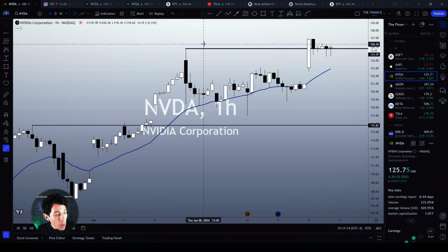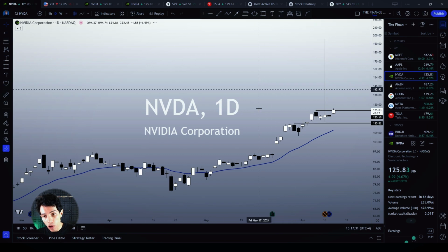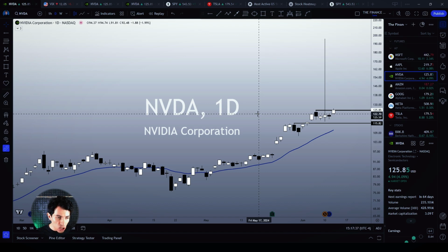I would be happier to see Nvidia making a real intense breakout of this resistance level, but okay, I'm not going to complain. We are still going up 4%. We are still going up a lot. We are still above the 21 MA on the 1 hour chart and on the daily chart as well. So it is still very bullish. We don't see any meaningful top signal. There is not a single bearish structure suggesting a possible mid-term pullback on Nvidia as well.